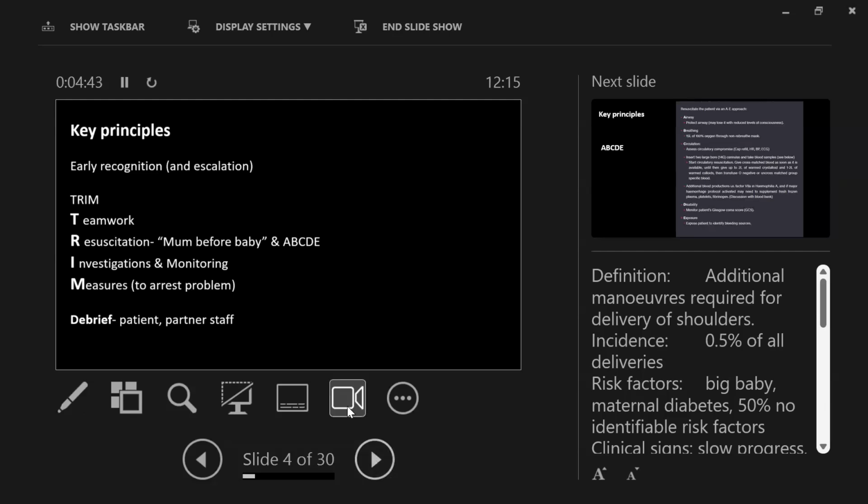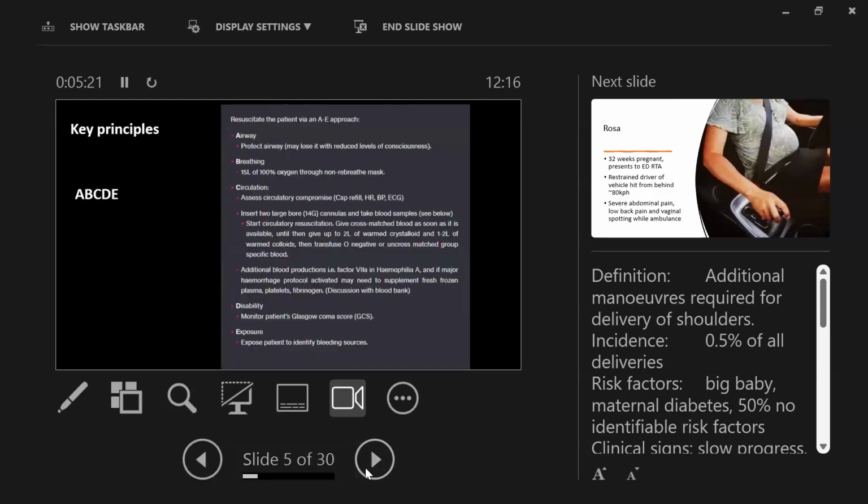Okay. So, before we leave this slide, the final key principle I would say, and I'm just mindful of colleagues in Gaza, it's difficult when you have multiple major traumas coming in at once to pause to debrief the patient, partner, and staff. But when I'm teaching obstetric emergencies in a setting where there isn't the same intensity, I would always say it's super important to debrief the patient afterwards, to talk to the partner, and also to look after each other and debrief with the staff around.